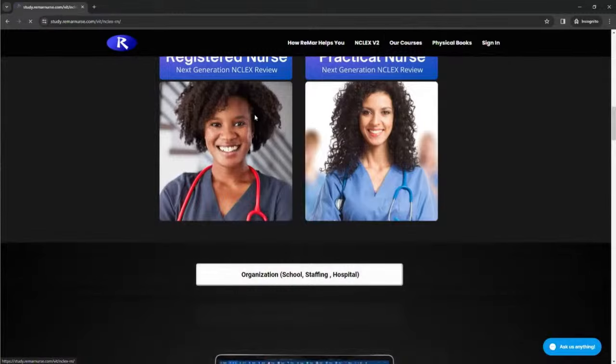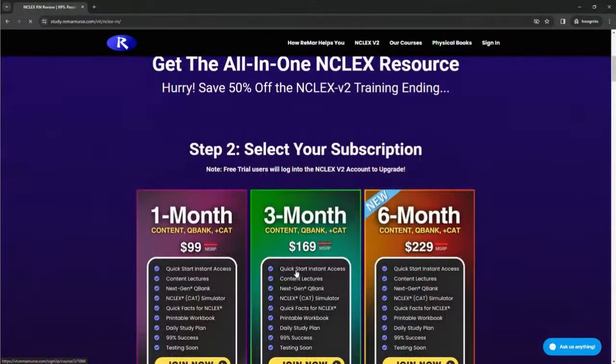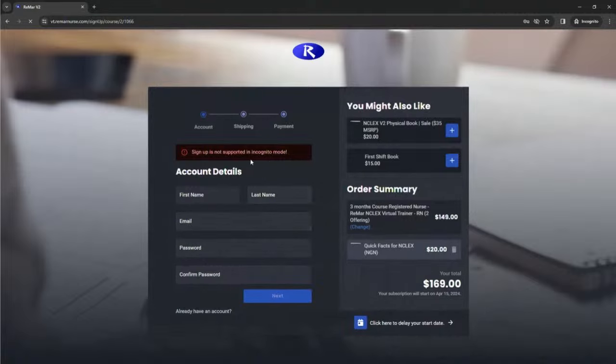Course, registered nurse. And then it'll have 3 months. Let's click on that. All right. So what's going to happen is here you will put in your account details. You do need to always put in your name, your password, your email address. And then you will see what you're getting on this side. This is where you are able to take out the Quick Facts book if you already have it. So if you already have Quick Facts, every one of these packages comes with Quick Facts. So if you don't take out the Quick Facts book, you're going to get another Quick Facts book. So it's important that you take it out.